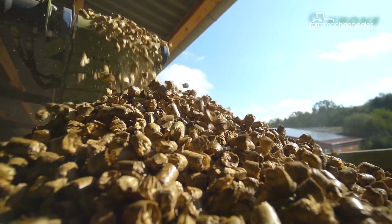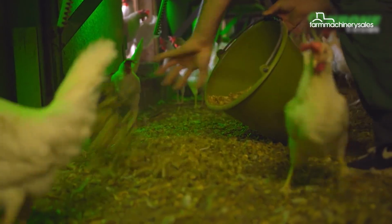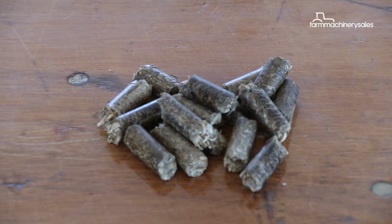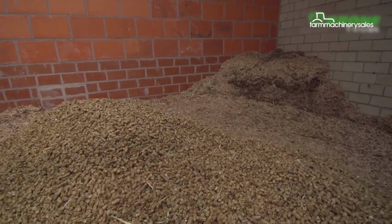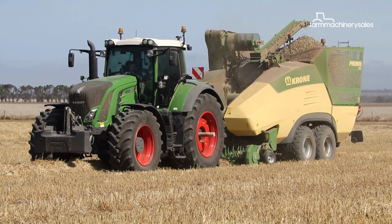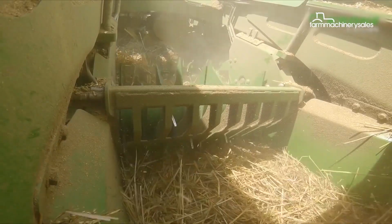Straw and hay pellets are incredibly useful on the farm as they can be used for animal bedding, feed, and even as a source of fuel. Recognizing these pellets as a versatile and valuable resource in the agriculture industry, Krone has produced what it claims is the world's first mobile pelletiser capable of producing pellets from straw, hay, and lucerne on the go.